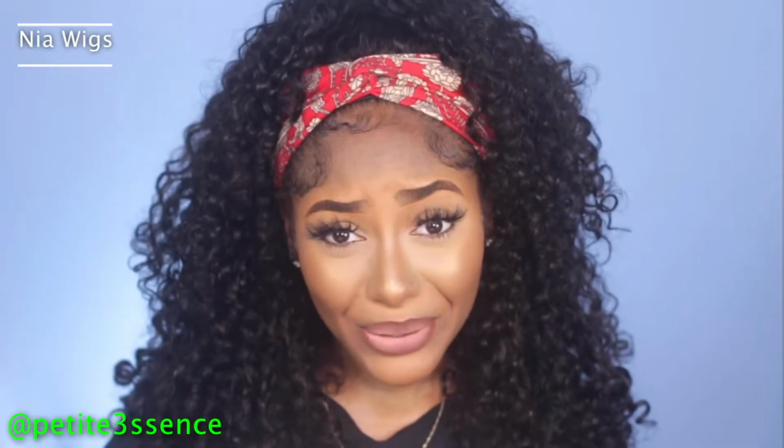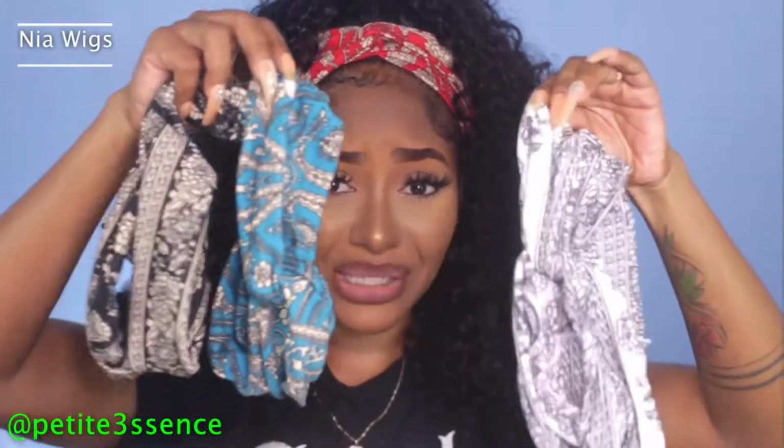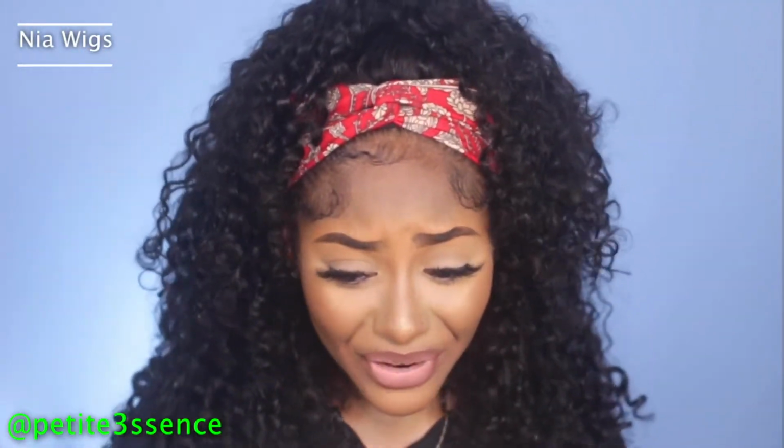You don't have to necessarily wear your headband wig down all the time. You can actually style your headband wig and just conceal. Guys, I'm gonna put all the information for this wig down below. Remember, the headbands come with the wig, and that's just a flex. You get 4 headbands with the wig, in different colors. I love the print. It's very cute and very trendy. I love it. Let me know what you guys think about it down below. I'm on a whole headband wig wave right now.